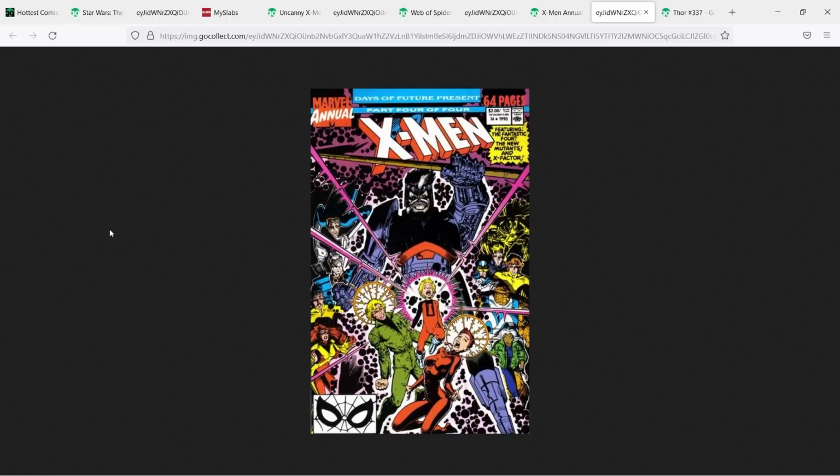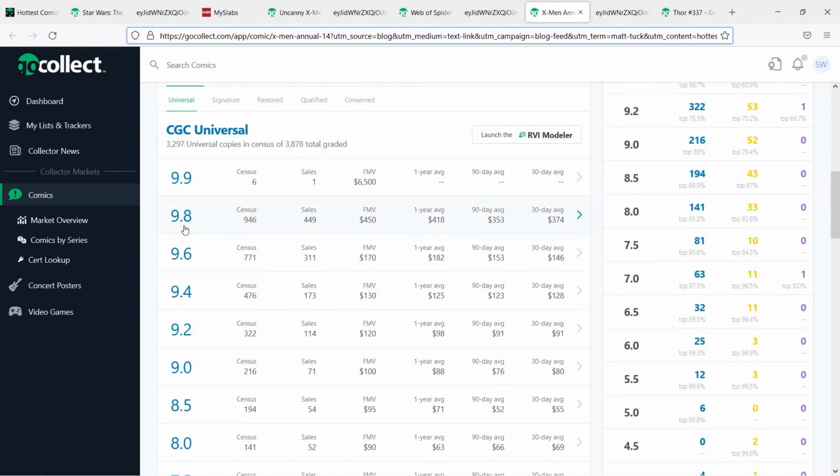And even if you do think this book right here is the true first appearance of Gambit, do you actually ever think it's going to be more valuable than that of 266? But as we dig into the numbers for this one, we'll see that the 9.8s are selling fair market value around the $450 range, although 30-day moving, however, is only $374.